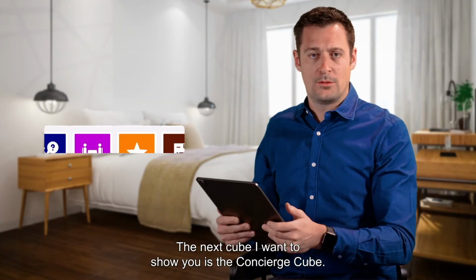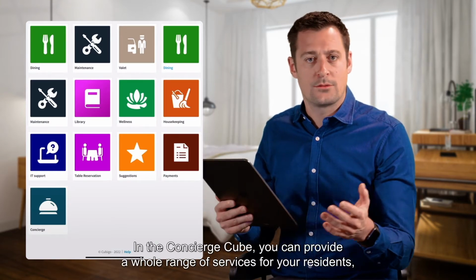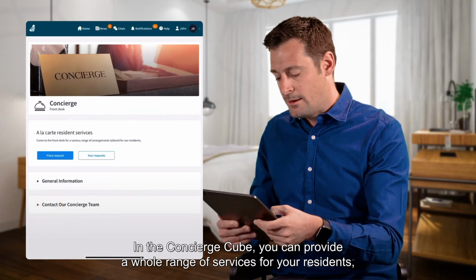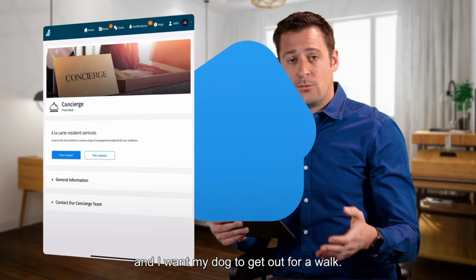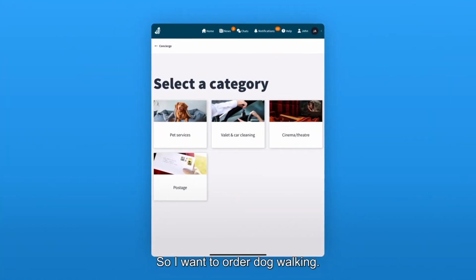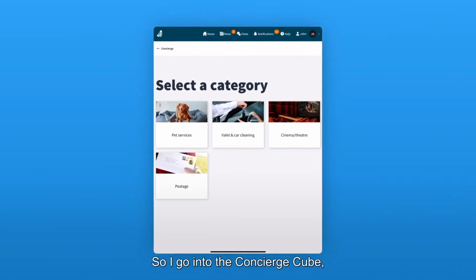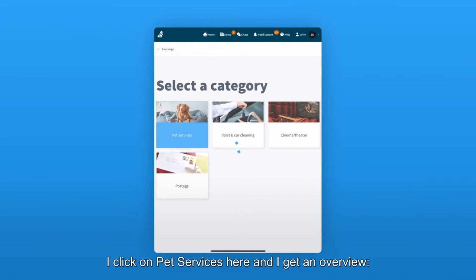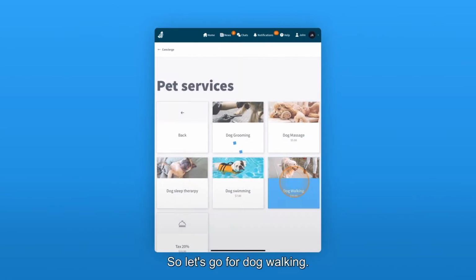Next cube I want to show you is the Concierge Cube. In the Concierge Cube, you can provide a whole range of services for your residents. And I'm still a resident here, and I have a dog, and I want my dog to get out for a walk. So I want to order dog walking. So I go into the Concierge Cube. I click on Pet Services here, and I get an overview: dog walking, dog grooming. So let's go for dog walking.